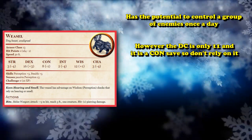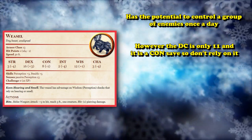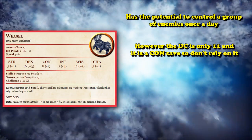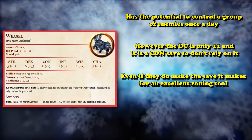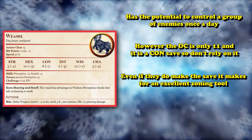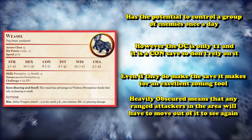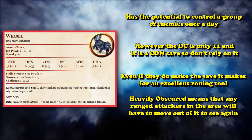However, the DC those creatures need to make is only an 11, and its constitution, which is easily the worst saving throw to target against the average creature from the Monster Manual. So chances are they're going to succeed that saving throw. But even if they do, it's still a huge zoning tool which creates a heavily obscured area for 1 minute, or until your familiar loses concentration on it, or unless they blow it away with a really strong wind.